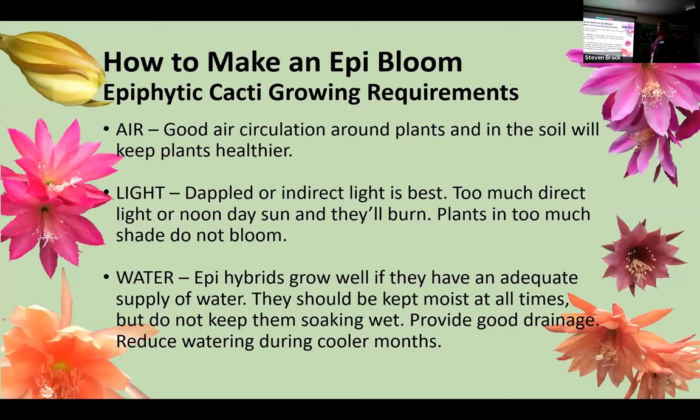So these are the basics. You need good air circulation, dappled or indirect light. Plants in too much shade though don't bloom. They especially like gentle morning light, or late afternoon when the sun is far off. But if you have them in direct sun, they will bloom.